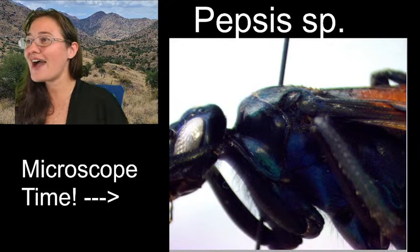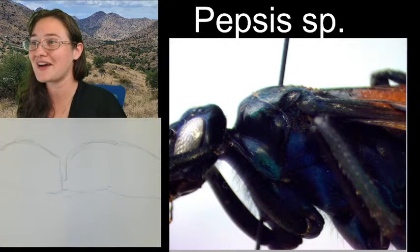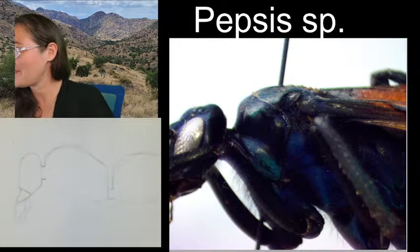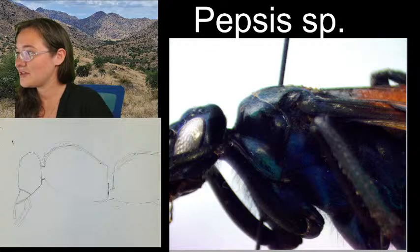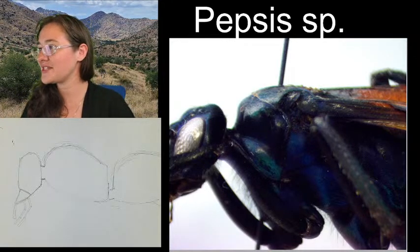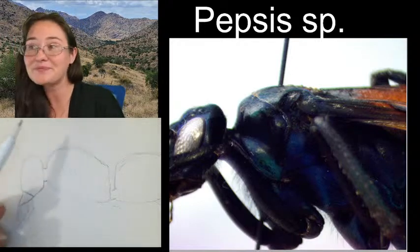Alrighty. So I think we have our head and all three body parts sketched. Let's see. Come back. That's awesome that your Trogus has an iridescent orange body. I definitely want to see that.